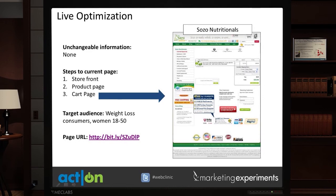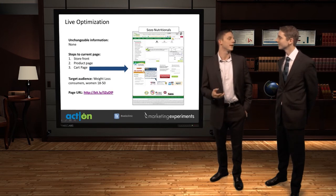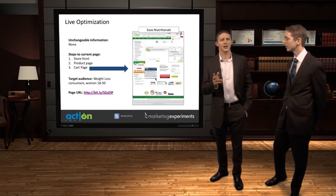All right, we have a question come in here. It says, do you think a one-page checkout process that scrolls is favorable to several pages, chunking the information collection into sections? So a one page that scrolls or several pages? I think you're going to hate what I have to say. It's going to depend. Number one, you're going to want to test that. We've seen it go both ways.